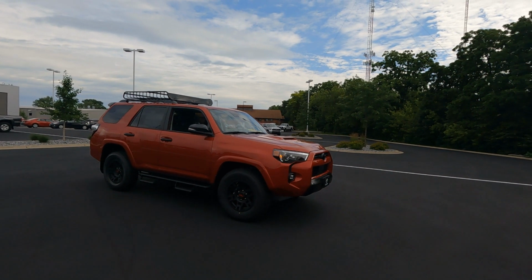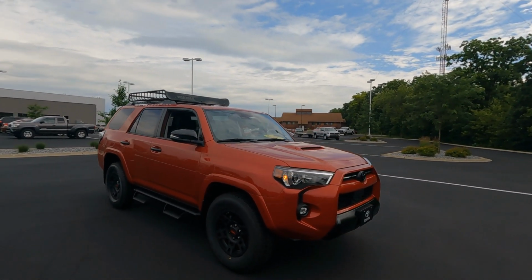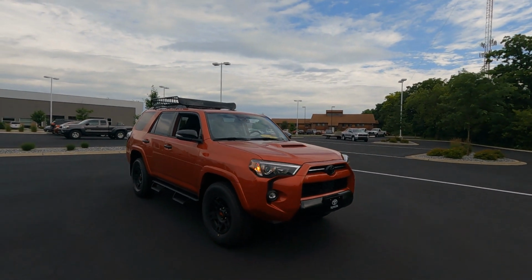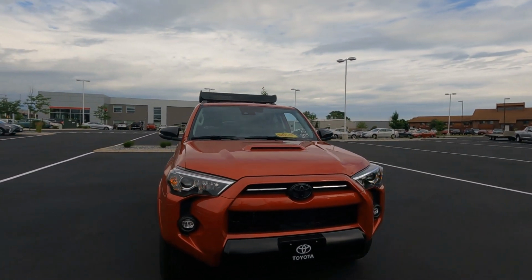So Barcelona red is the color on this one. Of course, that's a classic Toyota color. And then the Venture Edition has some gloss black accents. So let's dive in and take a look and see what it's all about.